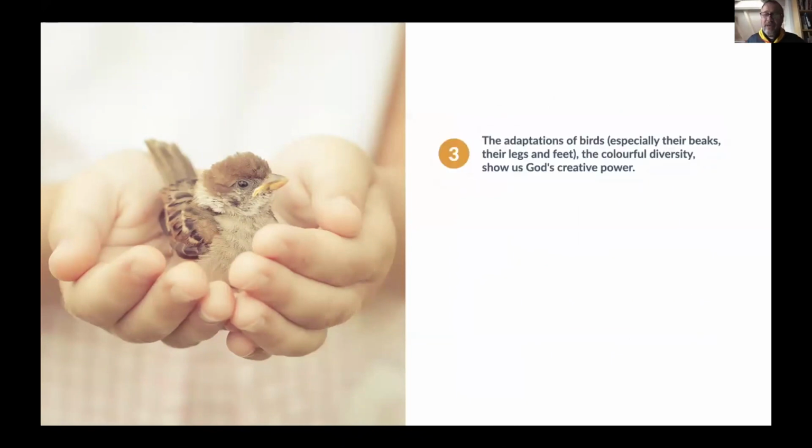Number three, the adaptations of birds are impressive. The beaks, their legs, the feet, and we will see some specifications a little later. We won't go into detail because you have an advanced honor for this, but it's extremely beautiful to see how, even though they're all flying creatures, they are extremely different from one another. The colorful diversity shows us God's creative power.